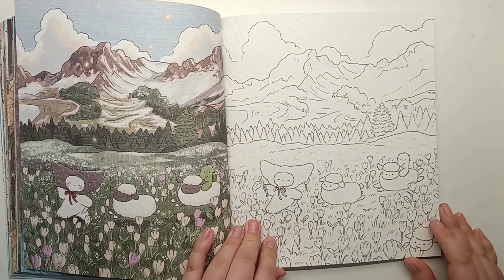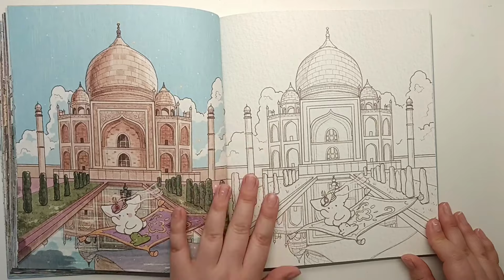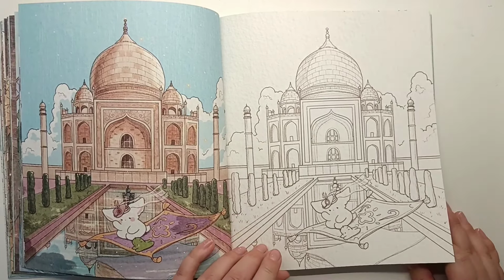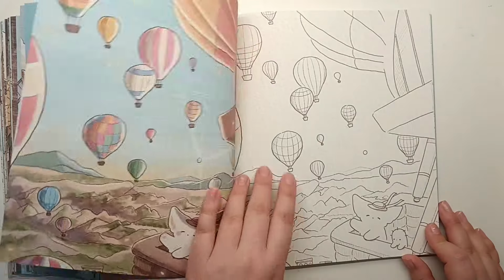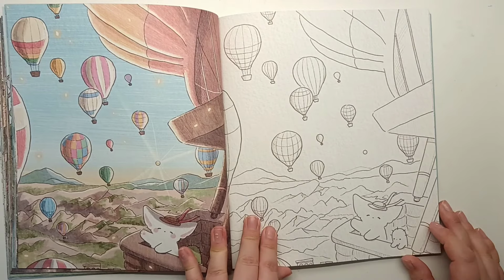Switzerland, the mountains. Got a Middle Eastern place, maybe Morocco or somewhere, or India. Gorgeous hot air balloons here.